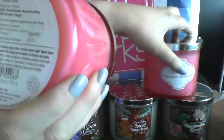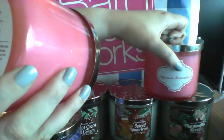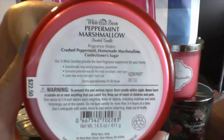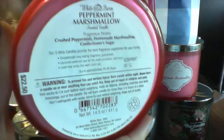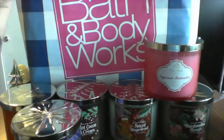And these are different. This one is, no, they are both A7s. I think I had an A8 and I didn't like that one as much. It wasn't as strong. So this is just crushed peppermint, homemade marshmallows, and confectioner's sugar. Sorry, for some reason I was seeing confectioner's twice when you're reading it backwards, apparently.